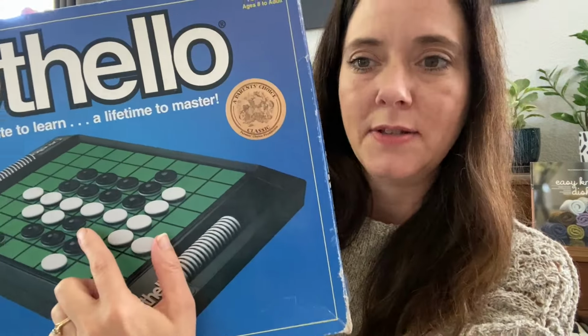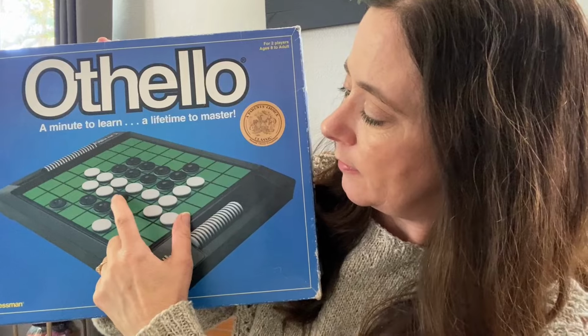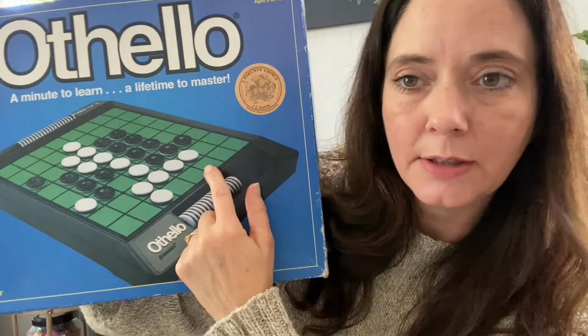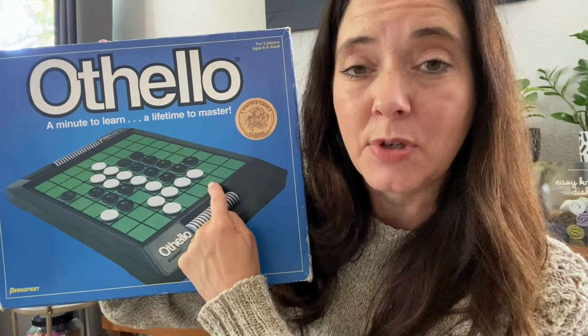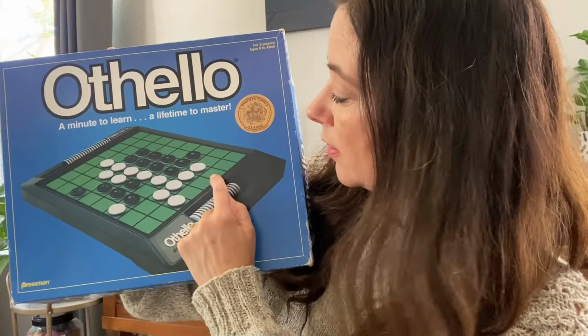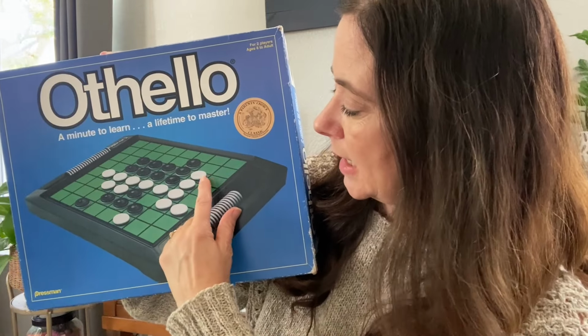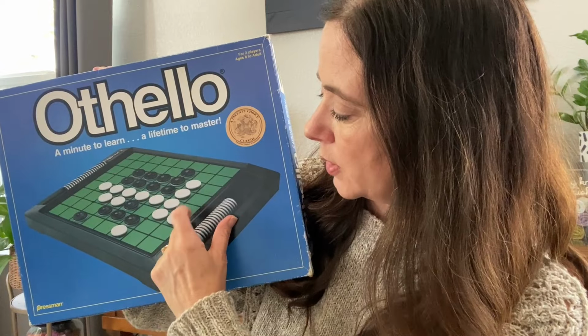For example, okay, can you see this? I know this is a weird angle, but basically, if I was the black, that was my tile, I could put one here in this spot, and then I would flip over all the white ones in between the two black ones. So there's an in between here, so that one would be black, and then there's an in between here. So these two I would flip over to be black as well. So you just continue on like this.